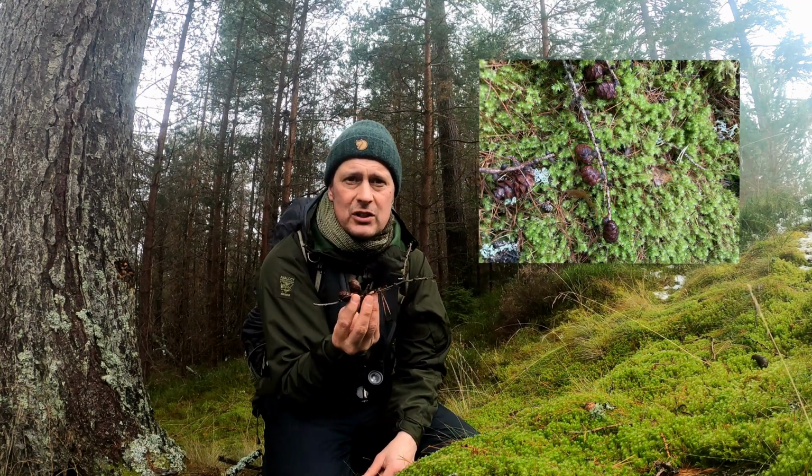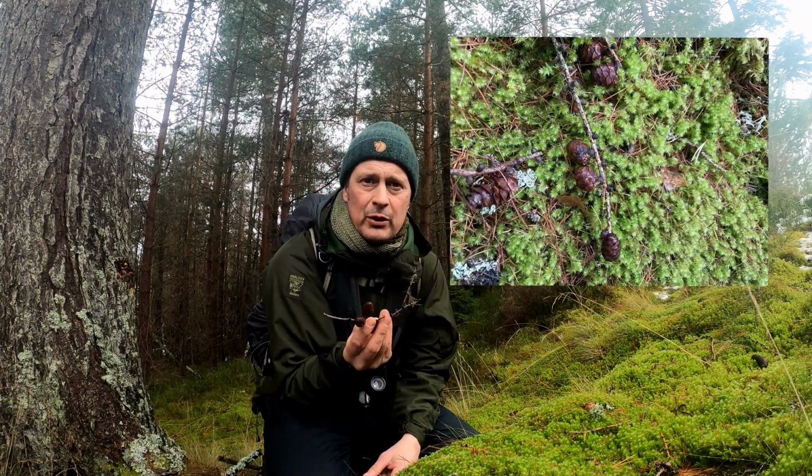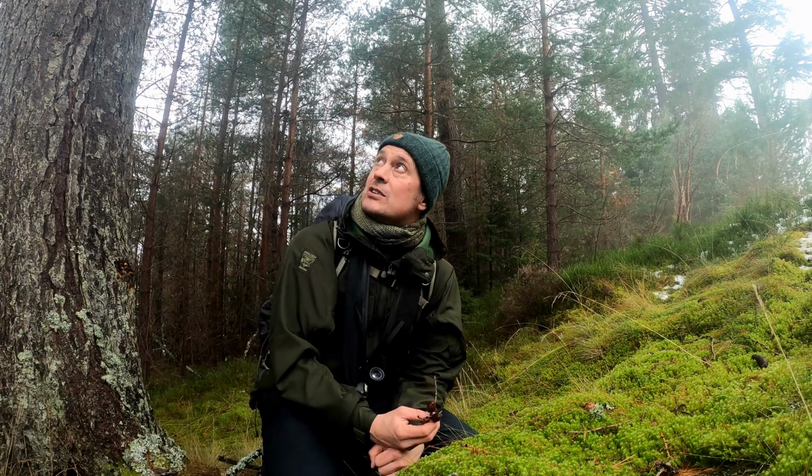And the larch tree is obviously deciduous, so it drops its leaves, not like some of the conifers which are evergreen and they keep their leaves throughout the year. Obviously they do drop, but like the larch completely drops its needles, certainly in the autumn and winter, so you can spot those a mile off.